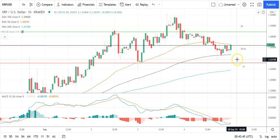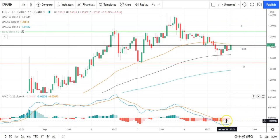Fallback through the pivot would bring the first major support level at 1.2306 into play. Barring an extended sell-off on the day, Ripple's XRP should stay clear of sub 1.2s. Second major support level at 1.2046 should limit the downside. Looking at the MACDs, marks a narrowing of the bearish histograms at the turn of the day. Look out for a possible bullish cross there.